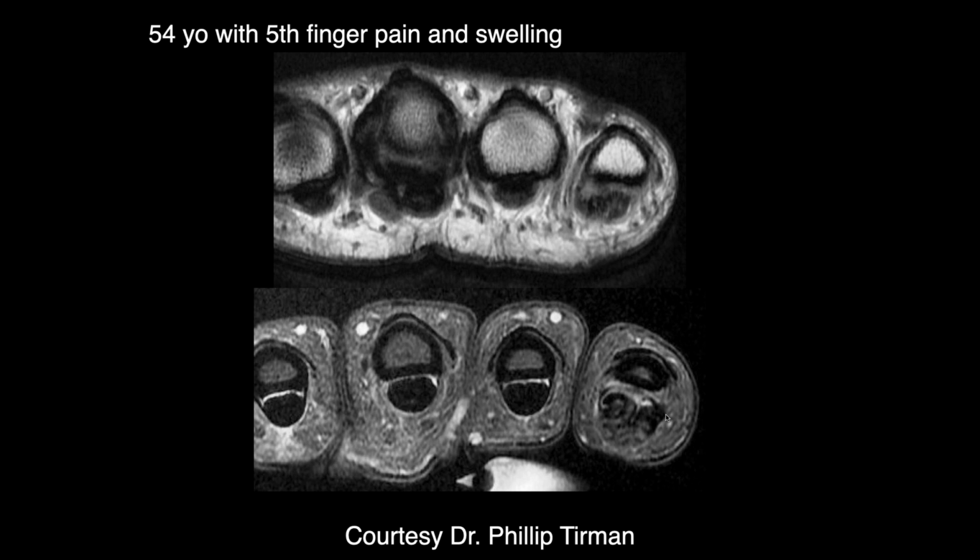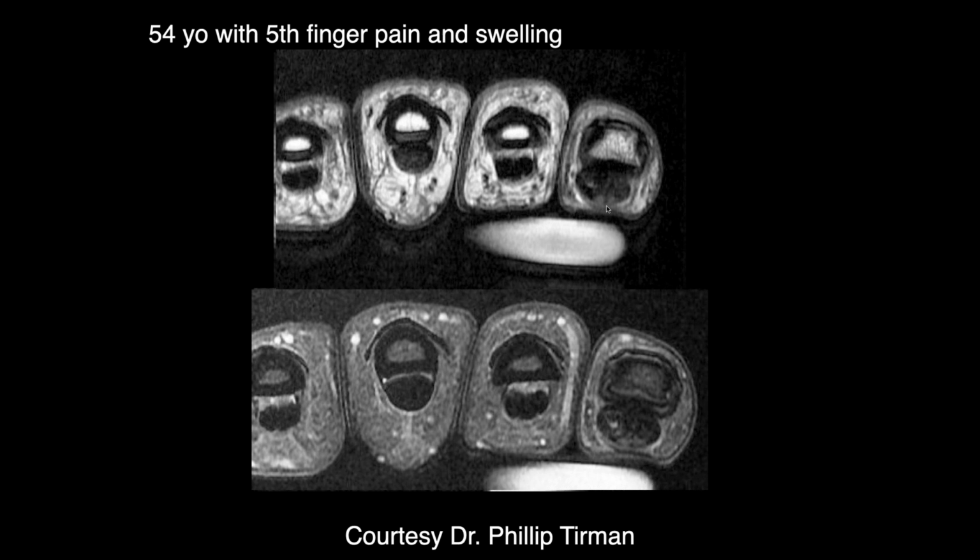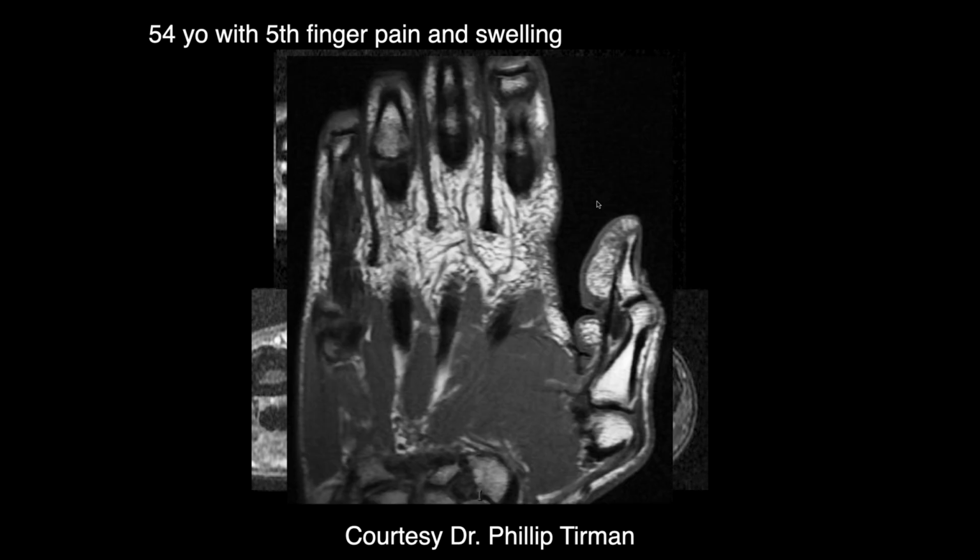54-year-old with fifth finger pain and swelling. There is irregularity and increased signal within that fifth digit flexor tendon. He may have tenosynovitis. Here again we can see irregularity and increased signal of the flexor tendon, and I don't see any erosions on this image. Oh, gout.